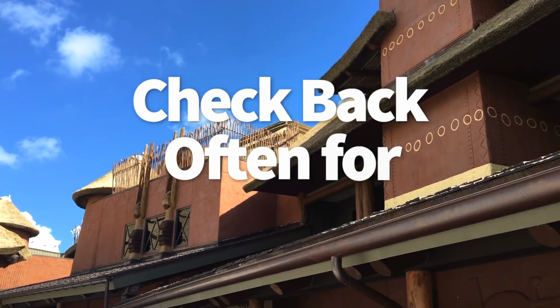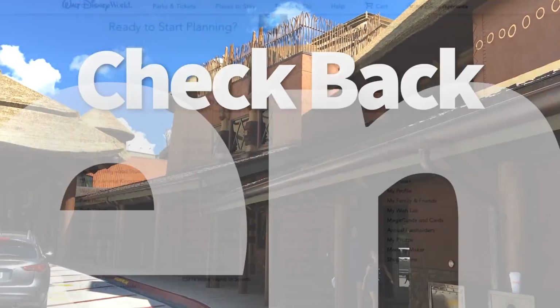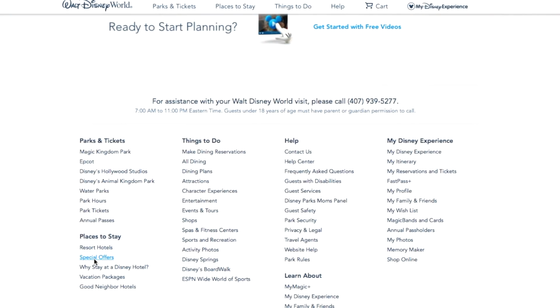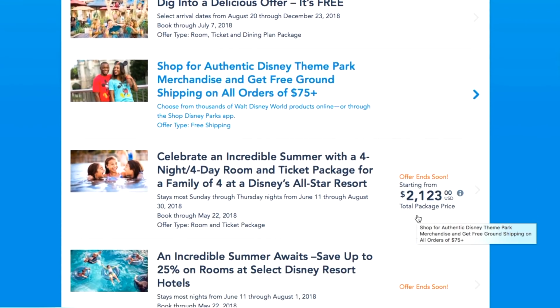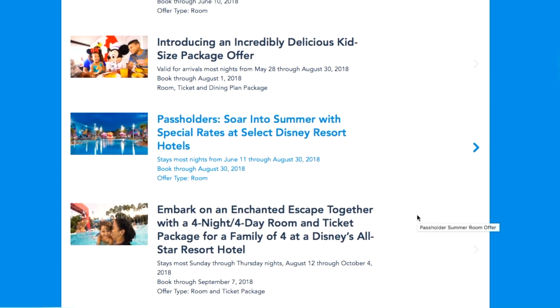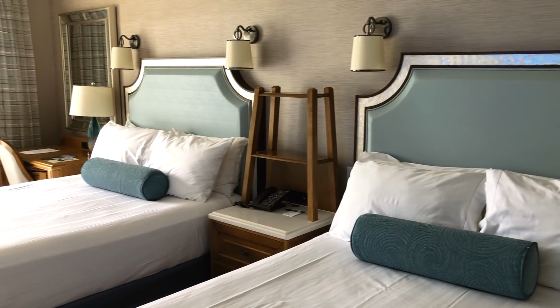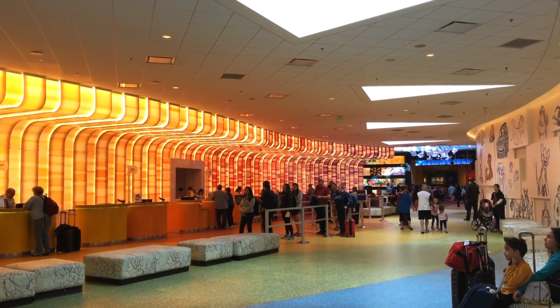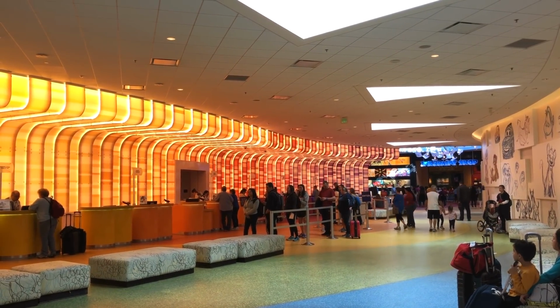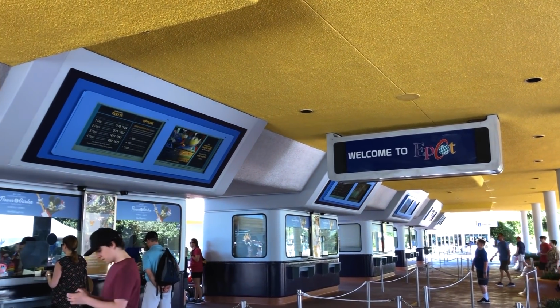Also, check back often for deals and discounts. Walt Disney World seemingly always has some sort of discount or special offers going on. And while there are often some stipulations in the fine print, it's worth checking back often for details. Now, you could score a room-only offer to save on your resort vacation. What that means is that you don't pay for a package, you just pay for the room, and so you pay for your dining and your tickets separately. Disney always has room-only offers going on.